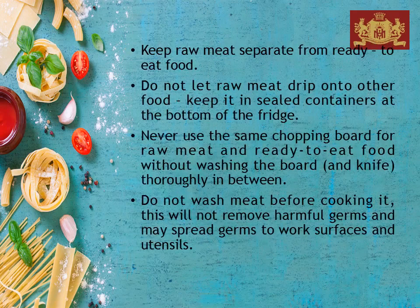Keep raw meat separate from ready-to-eat food. Do not let raw meat drip onto other food. Keep it in sealed containers at the bottom of the fridge. Never use the same chopping board for raw meat and ready-to-eat food without washing the board and knife thoroughly in between. Do not wash meat before cooking it. This will not remove harmful germs and may spread germs to work surfaces and utensils.